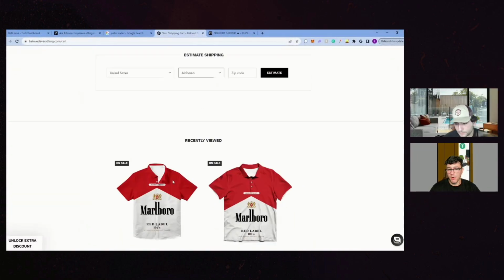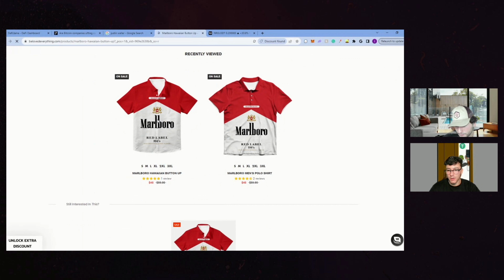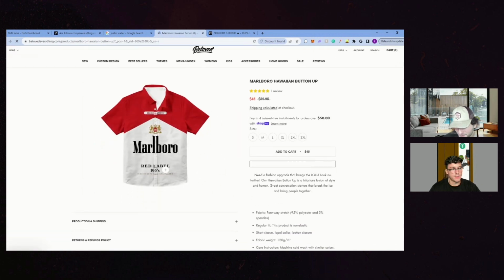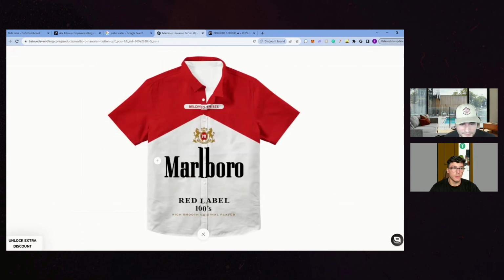Okay, so do we want the Marlboro Hawaiian button up? Right, we got this guy. Looks pretty good. I like this. You know, this is like Florida man's dream right here. If he woke up on Christmas Day and he saw this, whew, it's good Christmas. All right. Or do we go a little more refined with the polo?